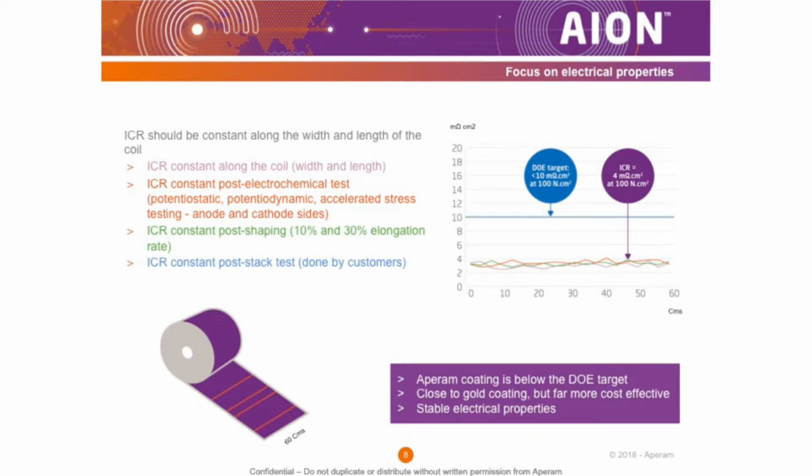And here you have different colors, and now I need to go there, sorry. In this case, we have different colors because the first measure is done once the material is coated. So we are going to take the width of the coil and we are going to measure it. So this is the first line. Later, we are going to do an electrochemical test, which is the red line as well. And we are going to measure it. We see that the value is still very low. Later, we are going to make a post-shaping measurement, which is green. And again, we have a very low value.